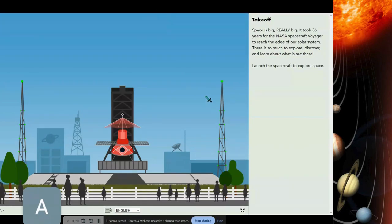Before takeoff, I just want to preface on this. Space is big. Really, really big. It took 36 years for the NASA spacecraft Voyager to reach the edge of our solar system. And that's only the solar system, not anything else. I mean, some people could have died in that time. And actually, some people did. Sad though. I mean, 36 years is more than triple, nearly quadruple my age.